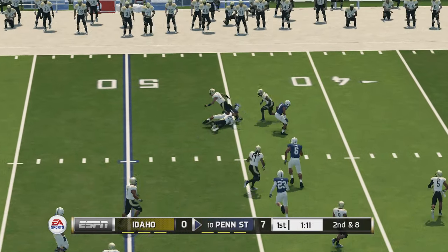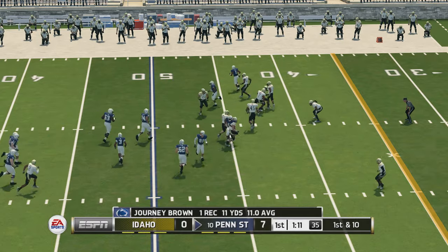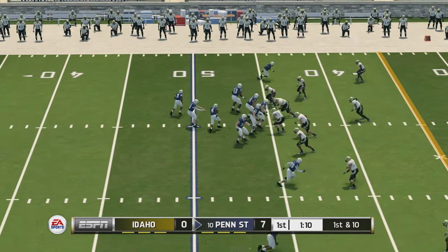Flips it middle to the running back. And he's tackled around the 45-yard line. He had a couple of freight trains coming at him, but when they blitzed, it created a hole in the coverage, and they took advantage of it. Penn State is up by a touchdown.